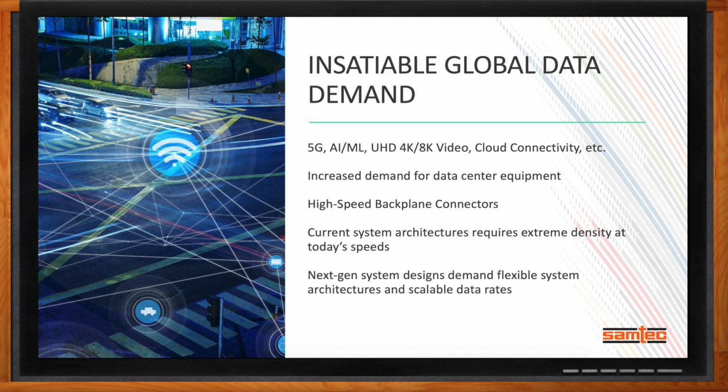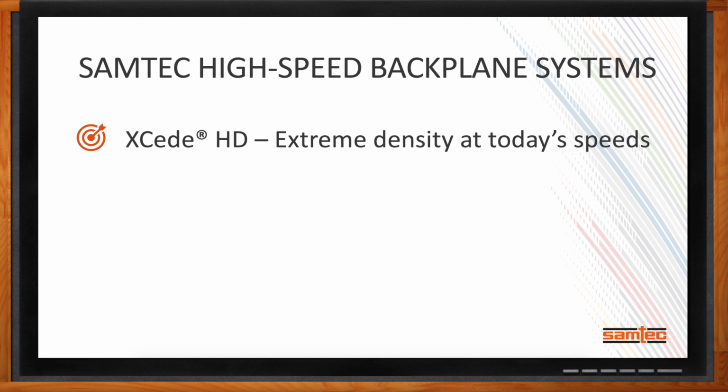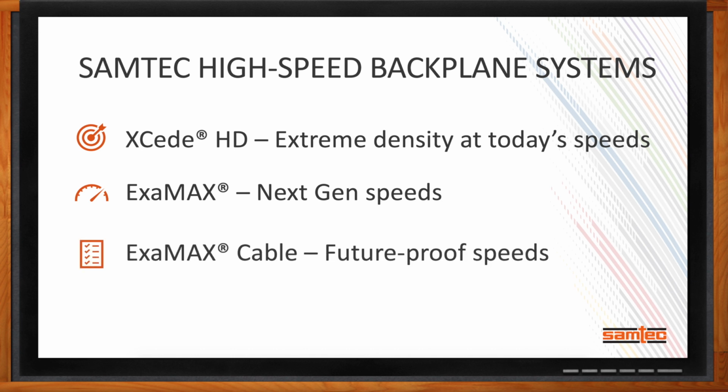Excellent. Now let's talk about that variety of backplane systems where you guys have got systems to address these issues, right? That's right. Samtec has 3 different distinct high-speed backplane systems. We'll cover all 3 of those today. The first one is XCede HD, and XCede HD is extreme density at today's speeds. That's how we like to call it. The next one we'll cover will be ExaMAX, and really ExaMAX takes that speed, bumps it up a level, and introduces some different configurations that are great for the customers. And finally, we'll talk about ExaMAX CABLE, which is really the far-out future-proofing speeds that take it even further.